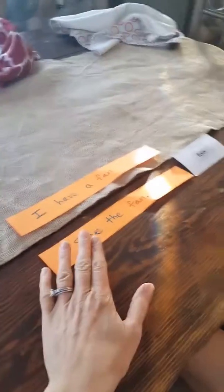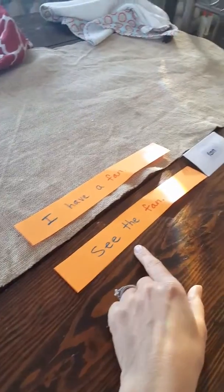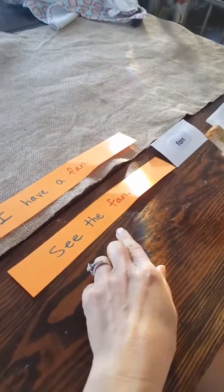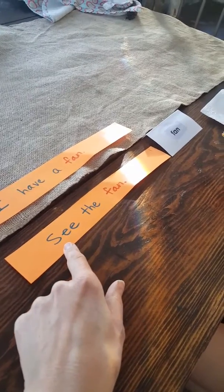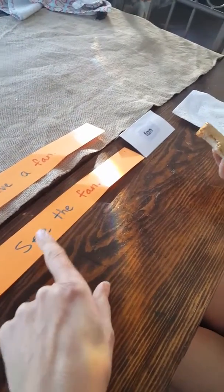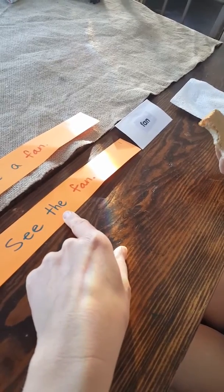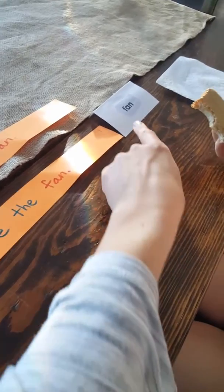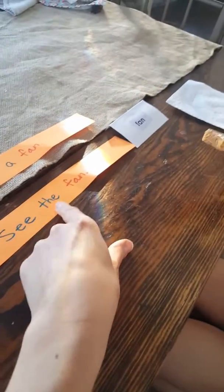This is a new sentence. And look, I have another similar sentence. We're going to learn 2 sentences today. Can you look at the second sentence? I want you to just read if you know that. If you don't know it, I'll read it, because it's a word in blue, which means they're my words. Out. Okay, see the. And this is that new word card we pulled in: fan. See the fan.